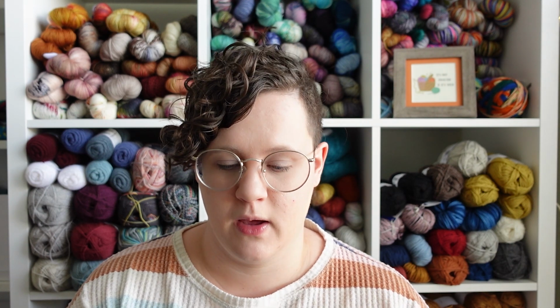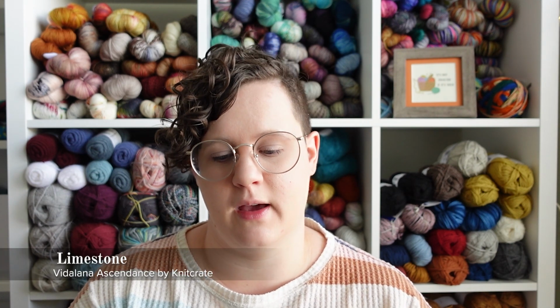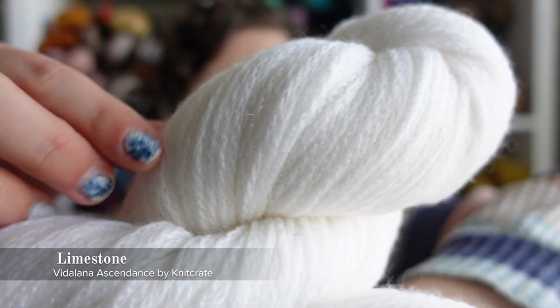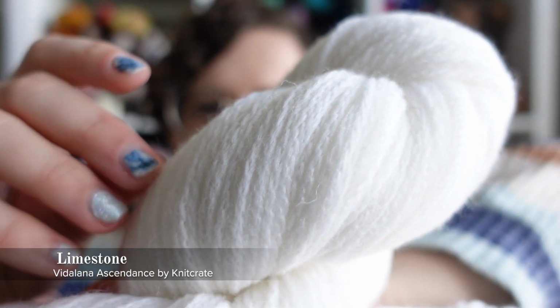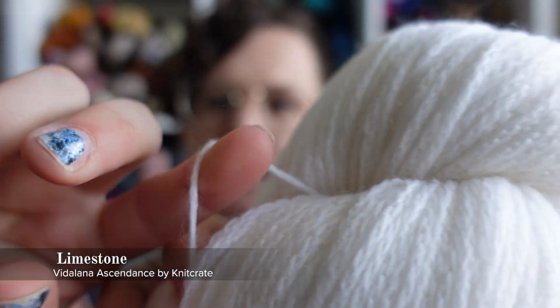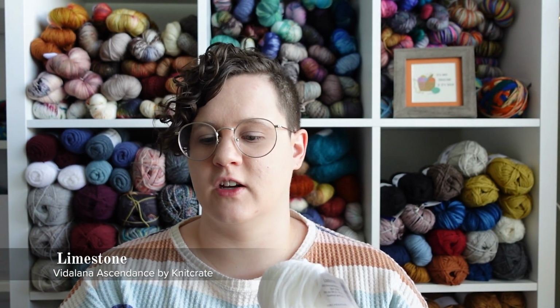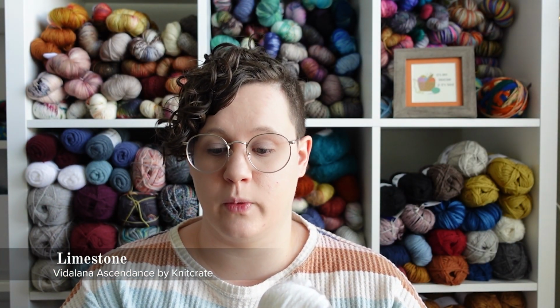The next thing that came this month was my Knit Crate box. In that they have both a normal knitting club and a sock club. This is from the normal knit and crochet club, and these are Vitalana Ascendance by Knit Crate. This is a sport weight chainette ply. It is 100% Peruvian Highland wool, 328 yards.